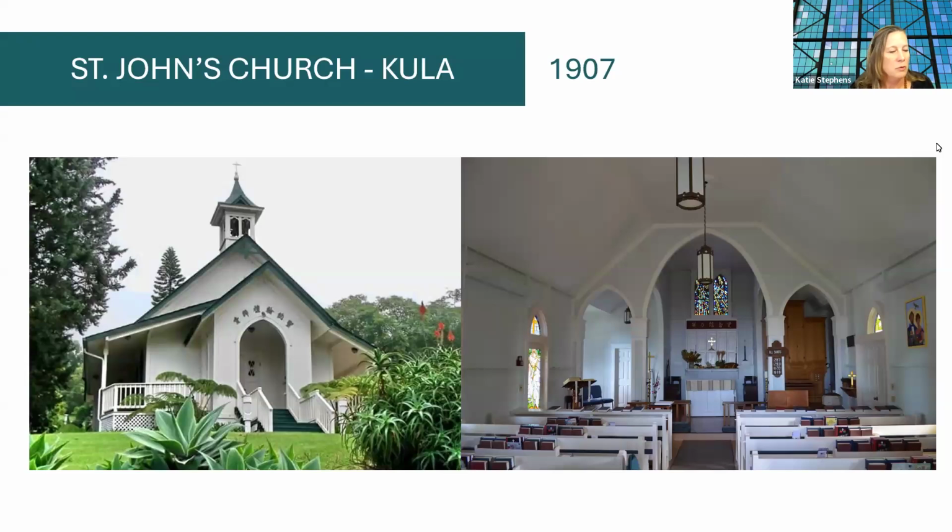This is St. John's Church, which is in Kula. The Reverend Shim Yin Chin came to Maui's upcountry in 1900 to minister to Chinese farmers and their families. He had been trained as a Lutheran minister in China, but came to Hawaii under the auspices of the Anglican Church. This mission church was built in 1907 and still serves the congregation every Sunday.